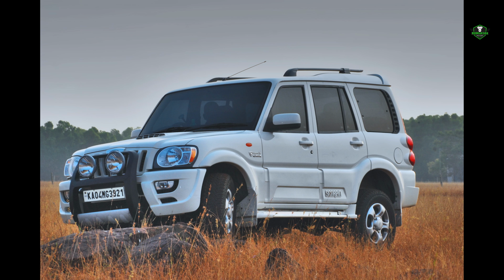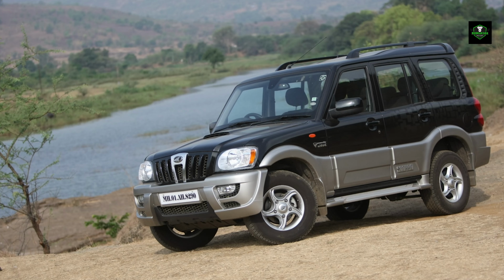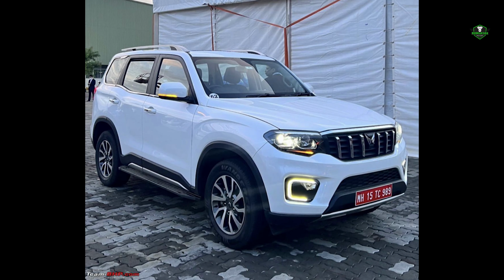Mahindra Scorpio Classic, 2022 to present. The current generation Scorpio will continue under the name Scorpio Classic in 2 variants, which are S and S11. Mahindra also launched the Scorpio Classic in India on August 19, 2022. The new Mahindra Twin Peaks logo, reserved for sport utility vehicles, is used, thereby replacing the old logo.